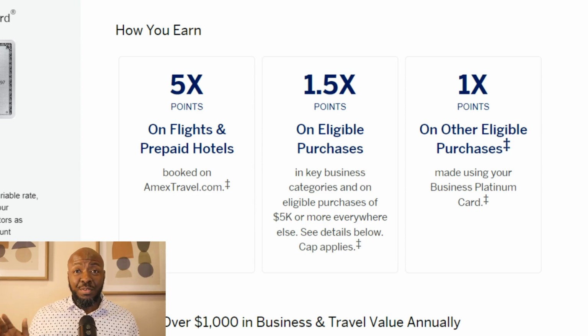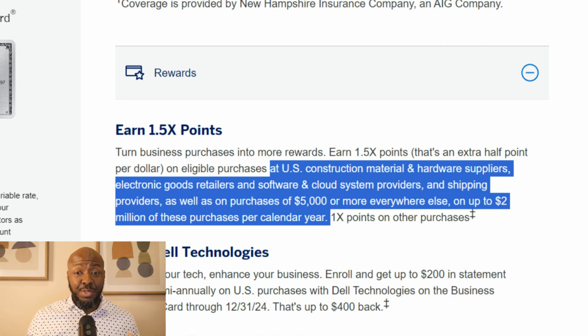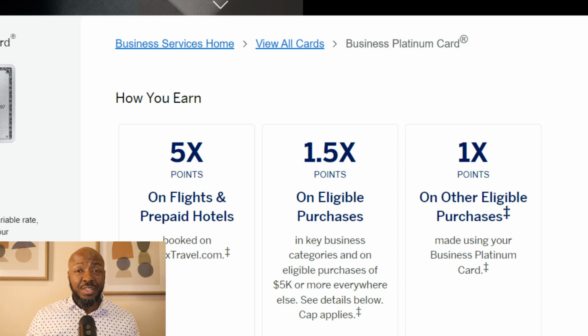Also, you get 1.5 times the points on eligible purchases, but these are going to be in certain business categories. And you also have to spend over $5,000 on those transactions. Specifically, it's going to be with U.S. construction material, hardware suppliers, electronic goods retailers, and software and cloud system providers, as well as shipping providers. And of course, again, this is $5,000 purchases and up, and you can get up to 2 million within the calendar year. And also, you're going to get 1 times the points on any of your other purchases, which is good because you're still getting points when you make other types of purchases. But you can see there's a heavy focus on the travel.